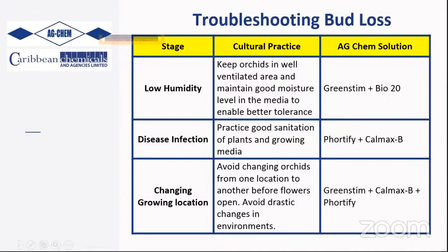But in terms of treatments, Fortify and Calmax B. And Fortify, one of the good things about it is not only that it is high in phosphorus and potassium, but it contains phosphates and phosphites. And apart from the nutrients itself, the phosphites act as a fungicide as well. So it actually helps to build your plant's immunity to fight off any kind of infection that it might come in contact with.